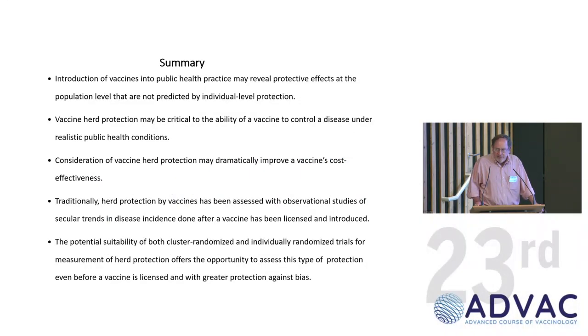So in summary, and I see my chairman sneaking down here and politely warning me, introduction of vaccines into public health practice may reveal protective effects at the population level that are not predicted by individual level protection. And by the way, nobody thought that killed oral cholera vaccines would confer herd protection. Vaccine herd protection may be critical to the ability of a vaccine to control a disease under realistic public health conditions and may dramatically improve a vaccine's cost effectiveness.